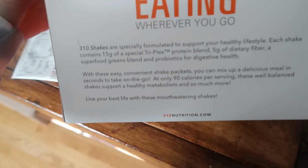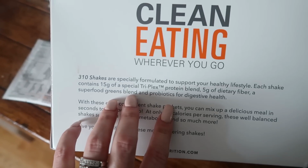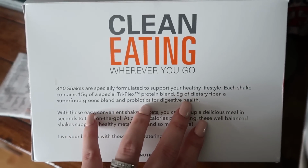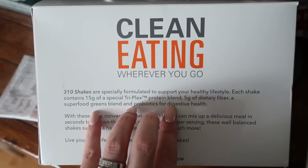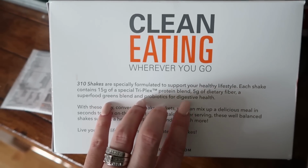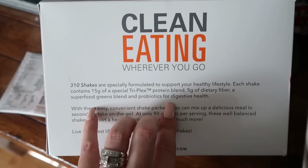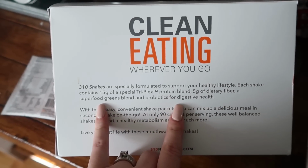But when I was reading this, I was like, this is a really good point that I don't think people really know. It says each shake contains 15 grams of triplex protein blend, 5 grams of dietary fiber, a superfood green blend with probiotics for digestive health, which I think is super important because I have GI issues, and being on keto, sometimes it happens, and we need this in our lives. We need probiotics for digestive health, and the superfoods, look, we're just trying to live our best healthy life.